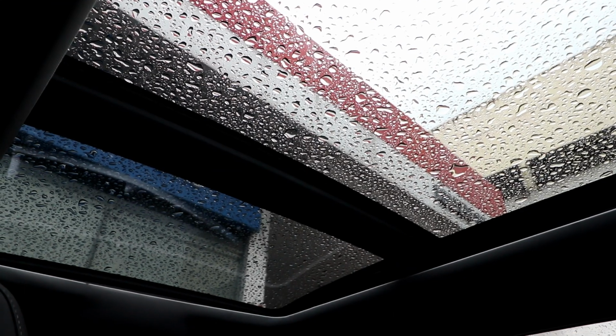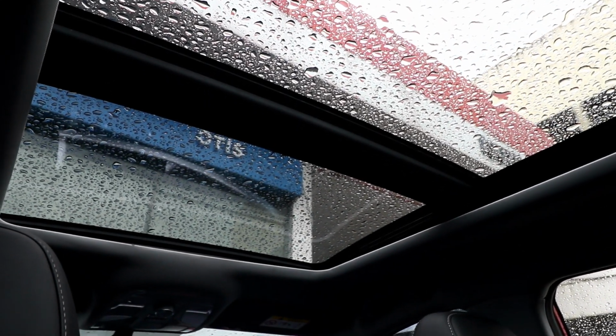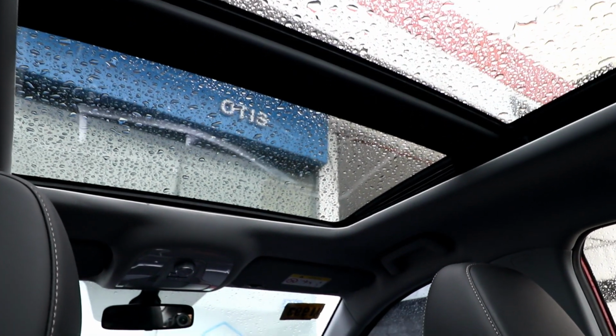Another thing that the Tiggo 8 can offer you is it has an actual panoramic sunroof, something that is a big plus for people who want that premium feeling inside their cabin, and for car vloggers like me who would need all the natural light I can get whenever I'm doing interior car reviews.